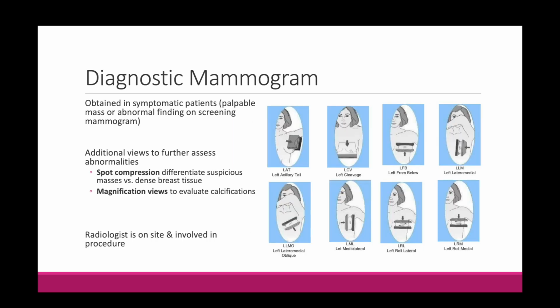A diagnostic mammogram, on the other hand, is performed with a radiologist on the site, and the radiologist is actually present and very involved in the procedure. So the difference between a screening and a diagnostic mammogram is that a diagnostic mammogram is obtained in symptomatic patients. So either they have a palpable mass or they presented with an abnormal finding on their screening mammogram. And so we know that there's something abnormal there, and we're trying to obtain additional views to further assess these abnormalities.